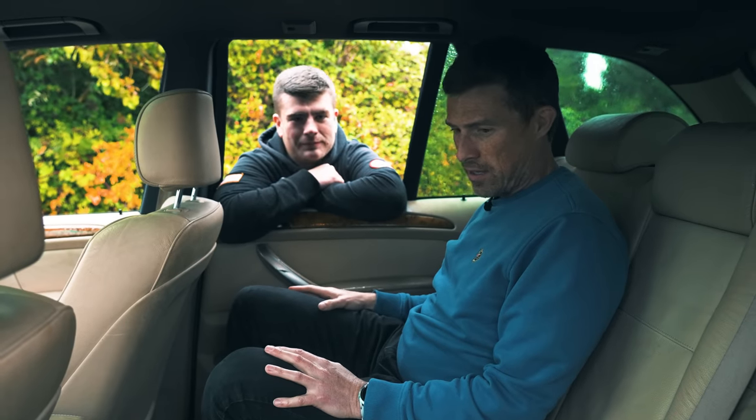Right, and Taylor, we're going for a drive in the Cayenne first. I can hear lots of creaking coming from the dash. It does feel quite harsh, this car. Yeah, the suspension is a bit bouncy, like a bit hard over the bumps. Yeah, it's got quite a firm ride. I think that accelerates the noise of all the rattling from everything.